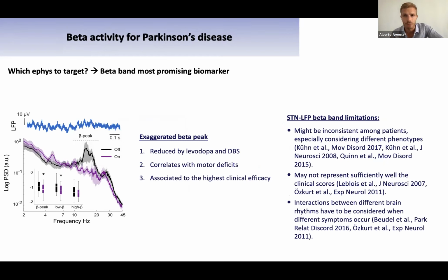So which are the most important electrophysiological features to be targeted? Okay, so beta band, as you already heard, is considered the most promising biomarker. And this is already implemented in the first trials of the adaptive stimulation protocols. Parkinson's disease is known to be characterized by an exaggerated peak in the beta band.